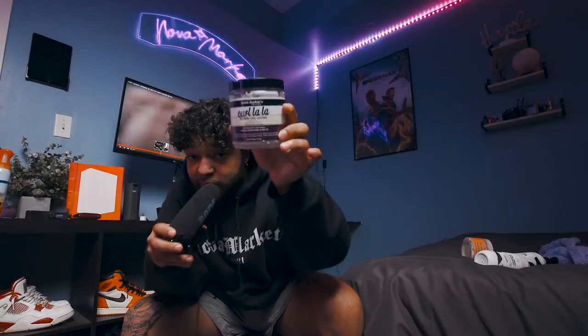Alternative to Shea Moisture, and honestly a product that I might even like more, is Aunt Jackie's Curl La La. As you can see, I'm fully out of this stuff. And it's for good reason. This is my second jar of this that I've had. And since I started using this product, I probably can never stop. This whole tub, it only cost me $13.99 Canadian. So that's probably about $8 US.